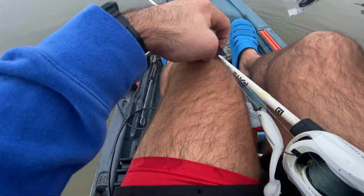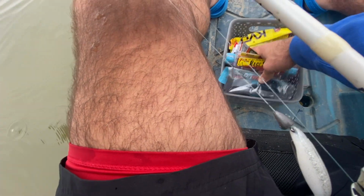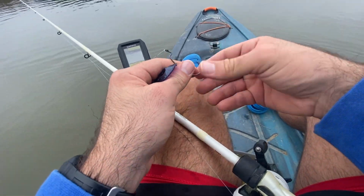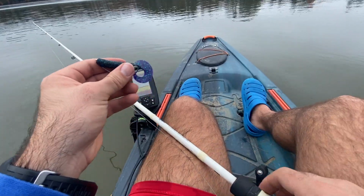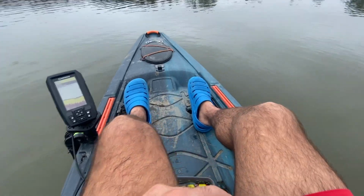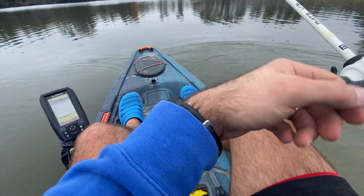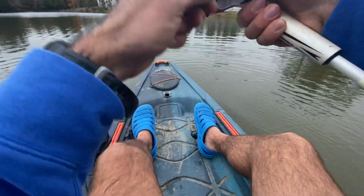Last time we were here, we had luck on the... I don't have any baits with me today. We had some luck using the June bug worm. I'm gonna try this grub today. I'm getting hit already.